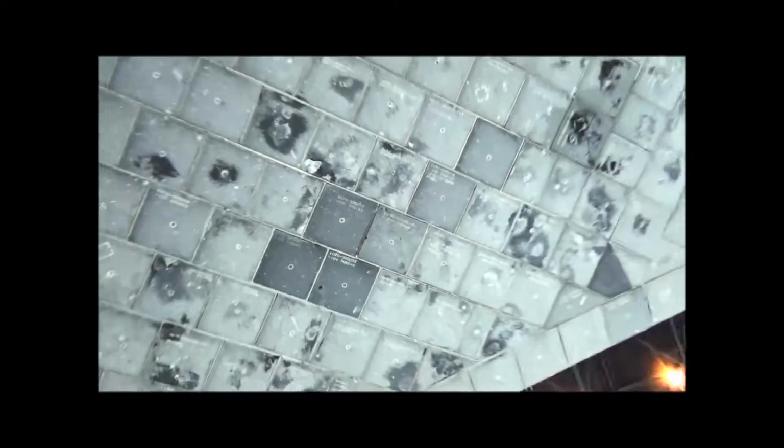Okay, I got to go up here and look at the tile. You know, each one of them's got a number on it. There it is. Looking at these things, those are your newest ones. They look like they're on the plane.